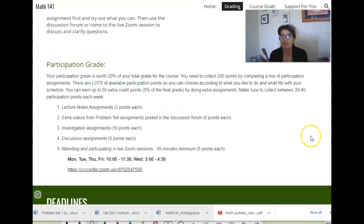So my advice: make sure to collect between 30 to 40 participation points each week to keep on track. I don't think that you would be able to collect all 200 in the last week of the class while you're trying to take your last test and final exam and stuff like that. So don't leave it till the end.